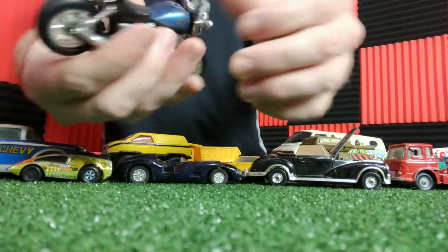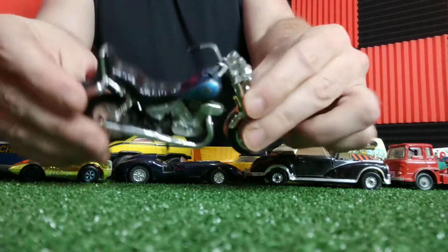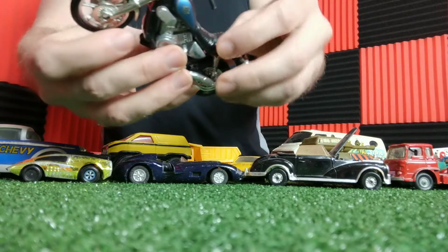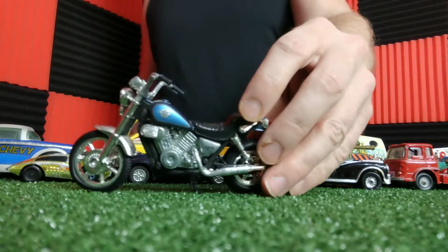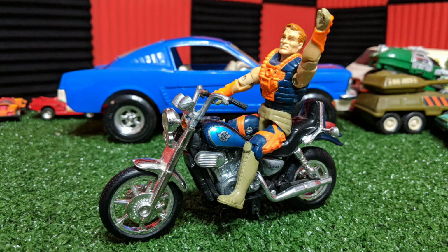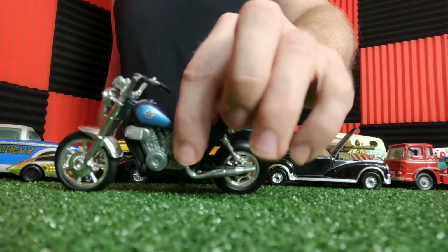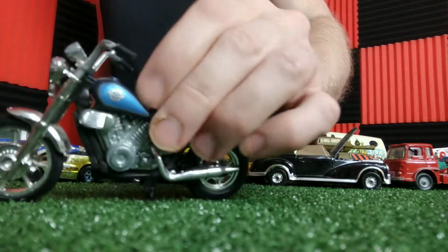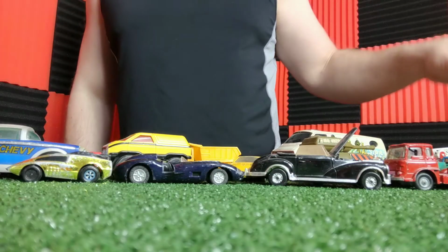This is an early 90s little Harley bike in very good detail. My G.I. Joes actually rode this. The little 3-inch figures fit absolutely perfect with this bike, and their hands even hold the handlebars.